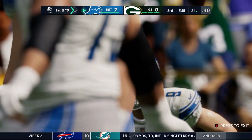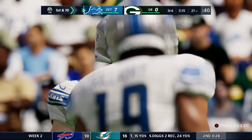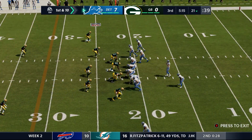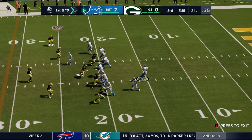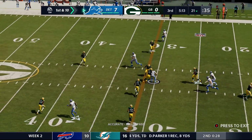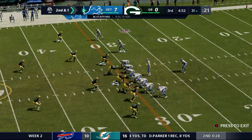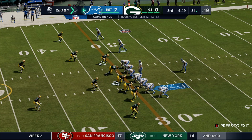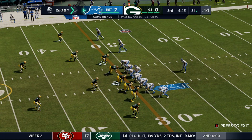1st and 10. So we get a look at the Lions offense as they get ready for their first possession of the second half. This crew had to punt last time they had the ball, but when you've got a lead like this, are you content to play the field position game? You are to an extent, especially if you like your defense, because you have the lead, you've been controlling the game. But why put them in a tougher spot? You want to get out there and get something done on offense and maybe take command of this game yourself.